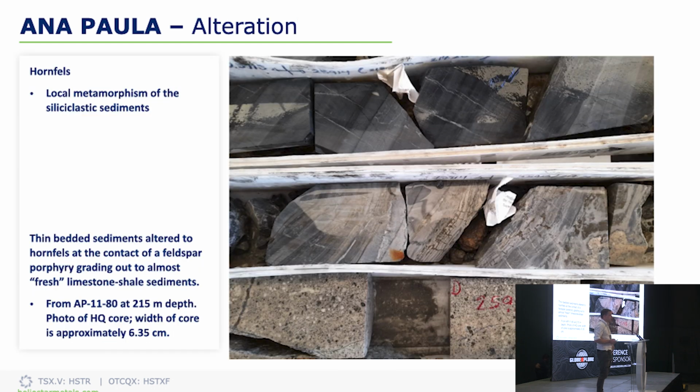And so if you start to look at what that alteration looks like, here's a couple of examples. You can see the sediments at the top of this tray, the intrusion at the bottom, and in the middle, where the rock's more siliciclastic, a pretty classic hornfels horizon developed. They can get over tens of metres of slightly weaker than this, but they're most commonly expressed right on the contact, and you can see the contact with the intrusion right here.